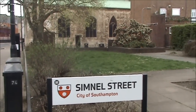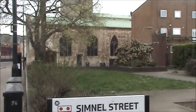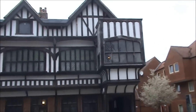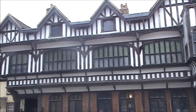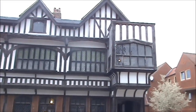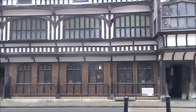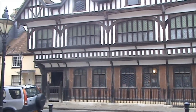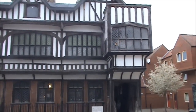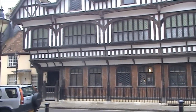This is Simnel Street. You can see St. Michael's Church in the background there. But Simnel was originally a type of fine flour. This is the Tudor House Museum. During the 16th century, the Tudor period, Southampton actually became less important. It was in the doldrums, as it were. But it was still quite a large town. In 1596, a census showed that it had nearly 4,000 people. So by the standards of the time, Southampton was still reasonably large.